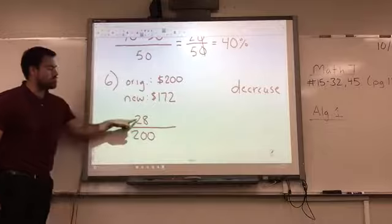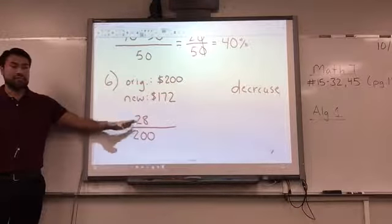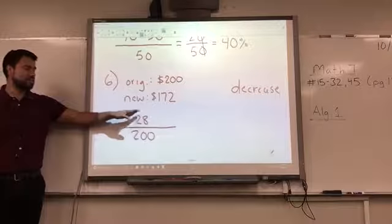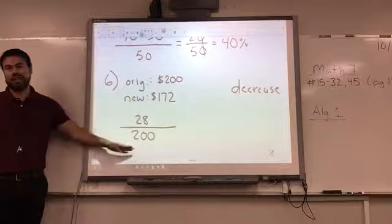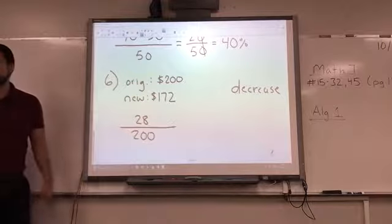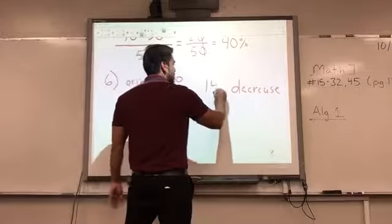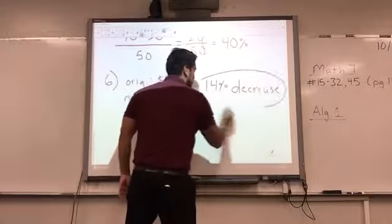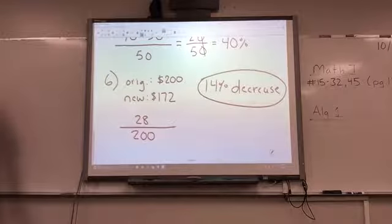All right, I got to change this into a percent. Many ways to do it. I can divide. I can use a proportion. I can reduce, then use a proportion. I can reduce, then divide. Okay, but what would this be as a percent? Did anyone get it? 14% decrease. That is correct. That's it. You guys got that?